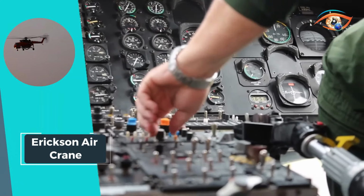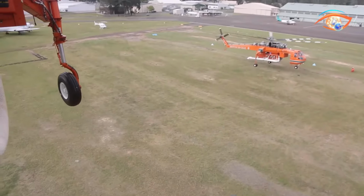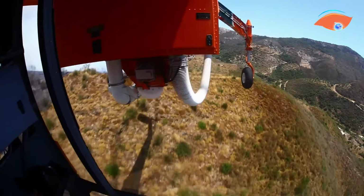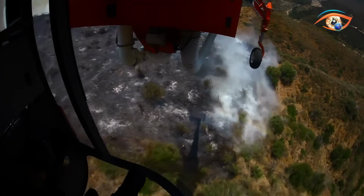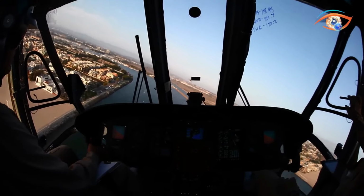Erickson's commitment to precision and safety extends to its advanced communication solution, incorporating satellite tracking. This feature not only enhances emergency response capabilities during fire situations, but also ensures constant connectivity with command centers. The Erickson Air Crane thus emerges not only as a symbol of engineering excellence, but as a critical asset in addressing challenges and emergencies worldwide.